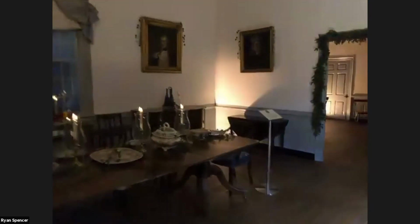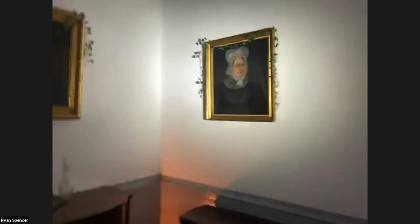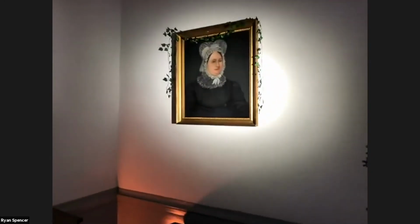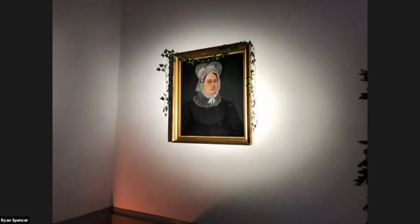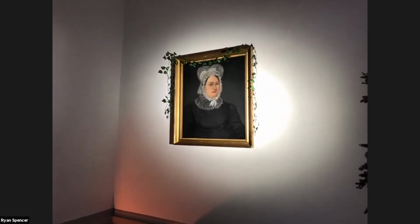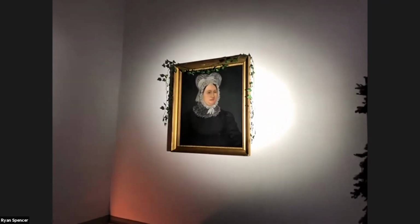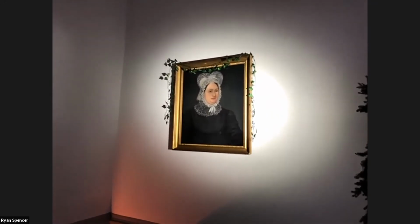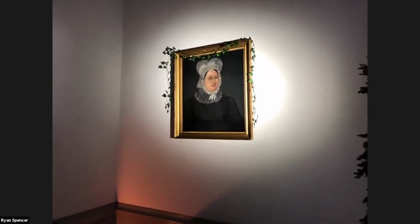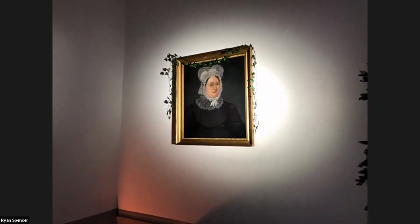So in this room, we have two important portraits here. I'll show this lady first. This is Elizabeth Preston Madison. Elizabeth was the first child and first daughter of William and Susanna. You can see on the very top of her head, she's got a bonnet on and a pair of glasses sitting on top of her head. If you see that in the portraiture of the time, that's usually a symbol of education.